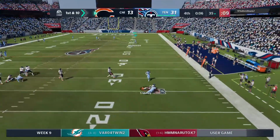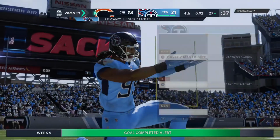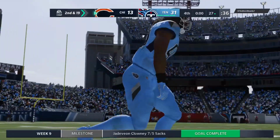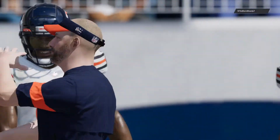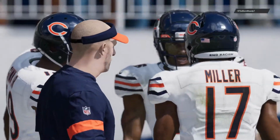Yeah, probably. And he's going to have to eat this one as down he goes. The former #1 overall pick, Jadeveon Clowney. And it'll be a 2nd and long. 9 yards.